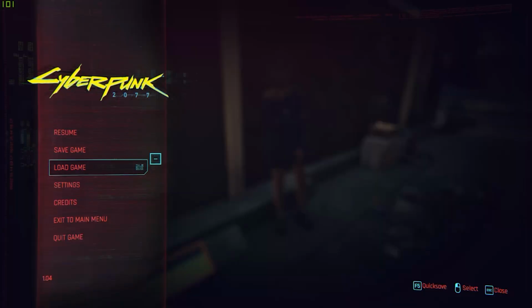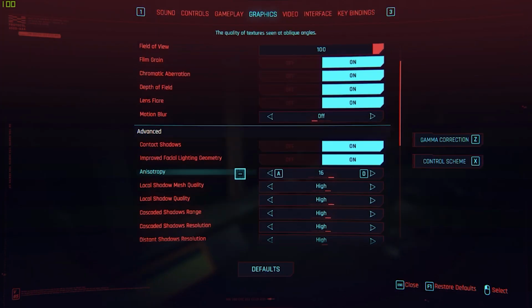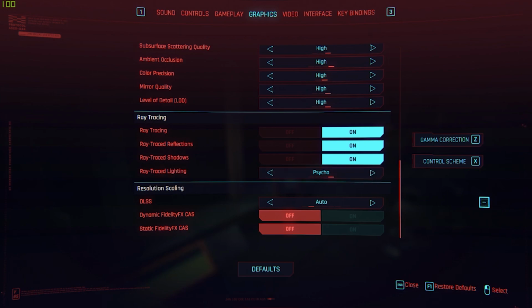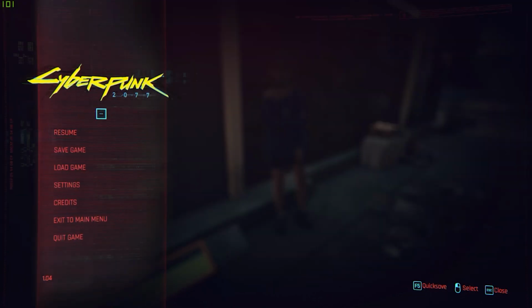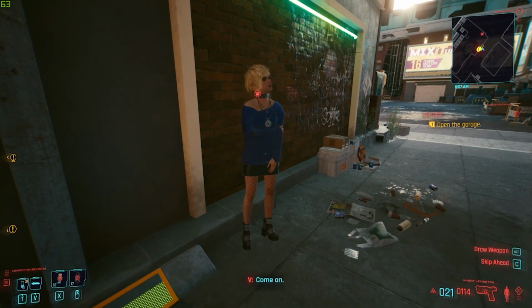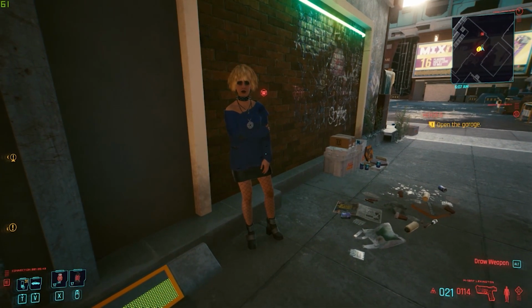All right, so at this point, we're going to turn on some ray tracing so you can see how that affects the way the character looks and moves in this setting. Everything is cranked up to the max. We'll go psycho with the ray trace lighting. And you can see that dropped me about 30 to 40 frames at the moment.